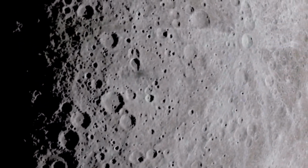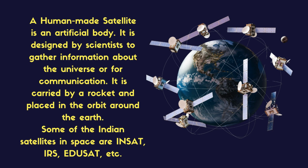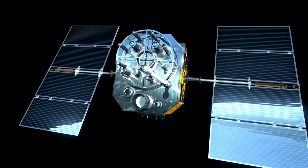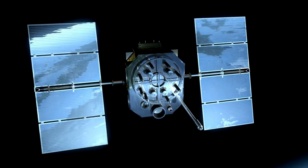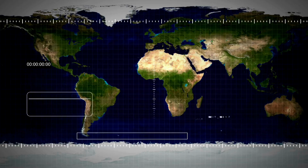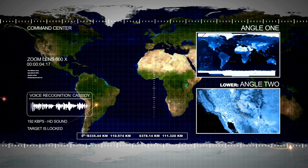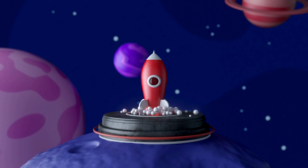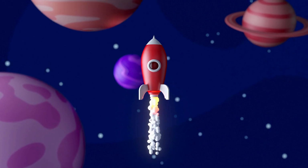Oh, then what is a human-made satellite? See, picture this. A magical metal ball soaring through space. That's a human-made satellite. These space chums are like science's secret agents, gathering intel on the universe and making communication possible. They hitch a ride on a rocket and set up camp in orbit around our Earth.